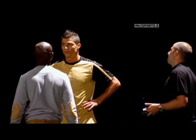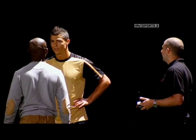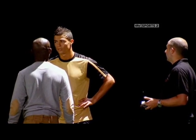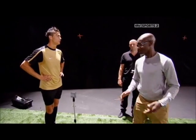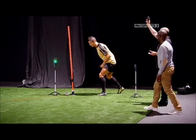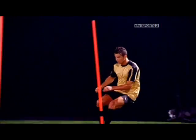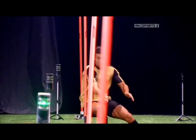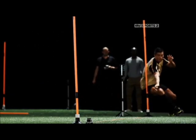What do you think? Well, because this is my type of work, I use this more in the game than running in a straight line. So this is more my profile, my style. Perfect. Let's get him set. Okay. Good man. Take your marks. Get set. Go. Ronaldo's style again has very little in common with the sprinters.